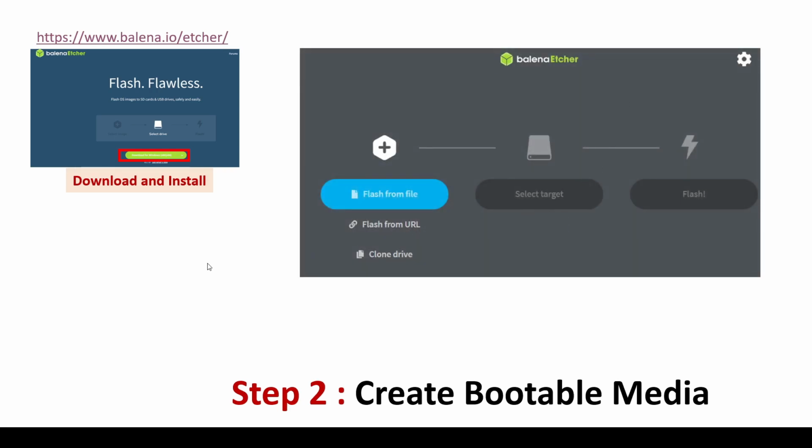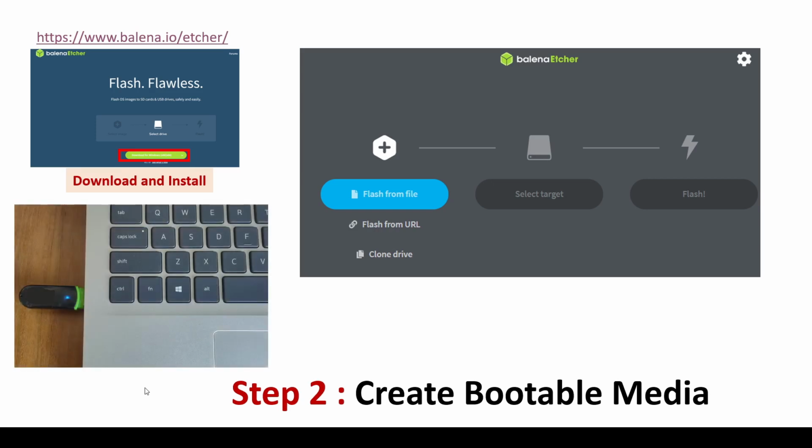All you need to do is to insert a pen drive, which is at least about 4 GB in size. Just insert it in your computer, and then come here, and in the first step you need to click on this button and point to the Zorin OS ISO file, which is in your download folder. So this is the file that you wish to copy. Then you can come here and choose the pen drive on which this file will be copied, and then just go ahead and press the flash button. I'll show this to you in a little while.